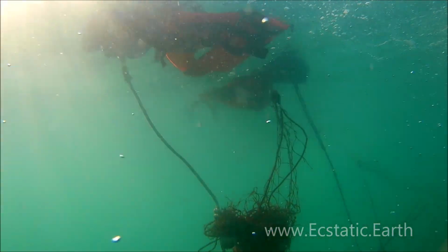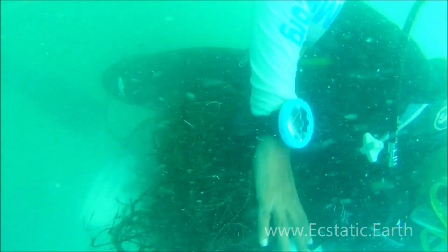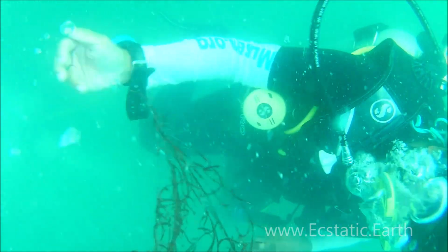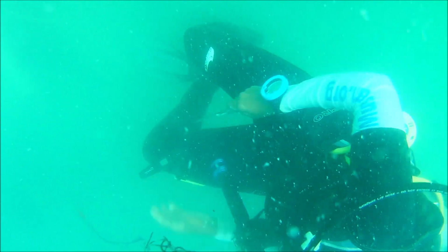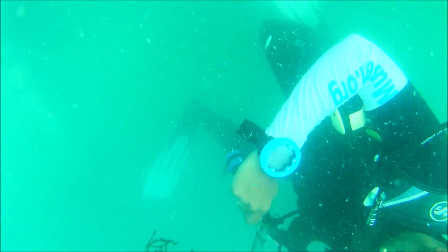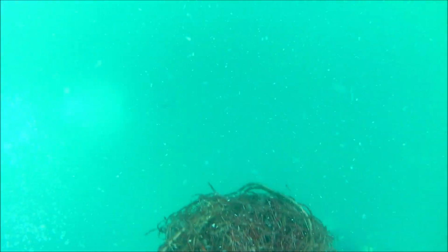Here you can see some of the net they've already cut free. I've tied off. And sometimes the divers will bring up the net. And you can see here just how easy it is to get tangled and caught up. Clearly something to do with experienced divers. These nets don't just catch fish.